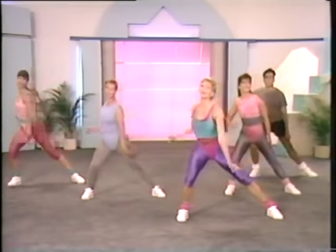Arms go to the ceiling. One, two, three, and touch. Back again. One, two, three, and touch. Back again. One, two, three, and touch. Back again. And one, two, three, and touch. Back. Up again. Three more. Last time.